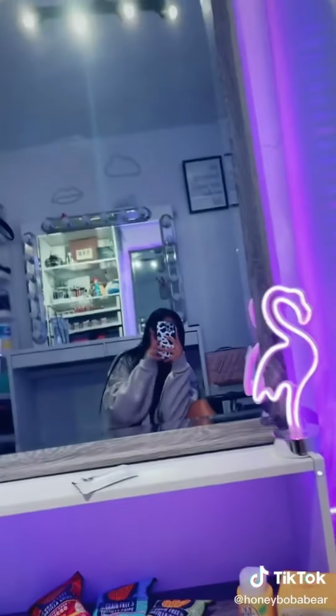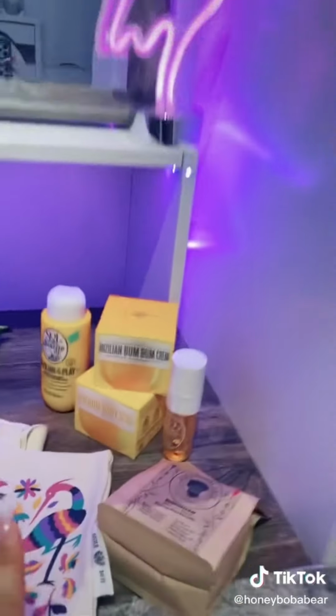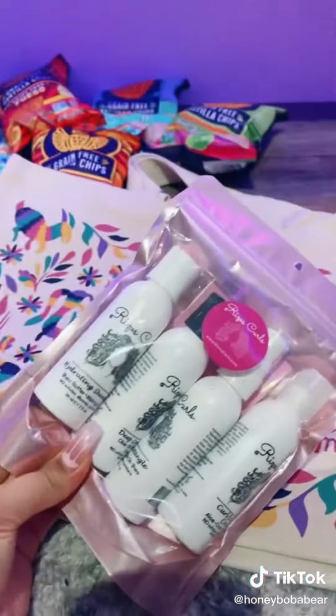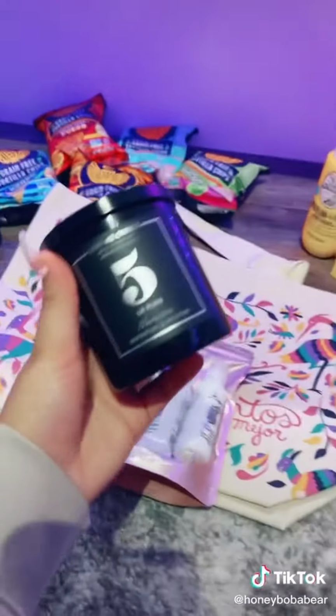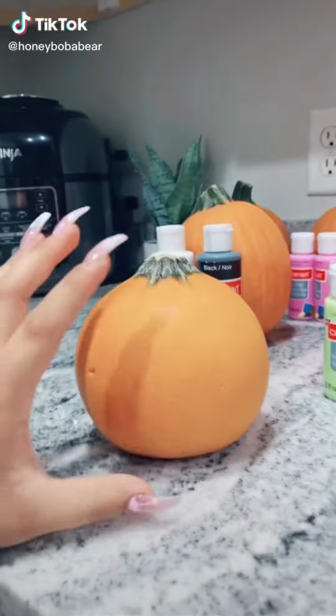Thank you so much. This is so sweet. Very thoughtful. I feel so supported. We have some bum bum cream, some coffee, this cute tote bag, and I cannot wait to try these hair care products. And this candle smells amazing. And we got some good chips. Thank you, TikTok.